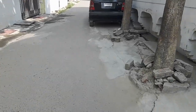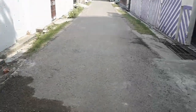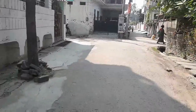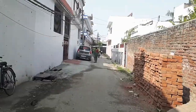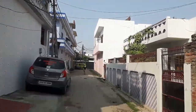So, we're gonna go straight. No, we can actually go from that side as well. And there is a cow. There's this house being constructed. There is another plot. And cows are everywhere, so you cannot really do anything about it. It's just sort of a fact.